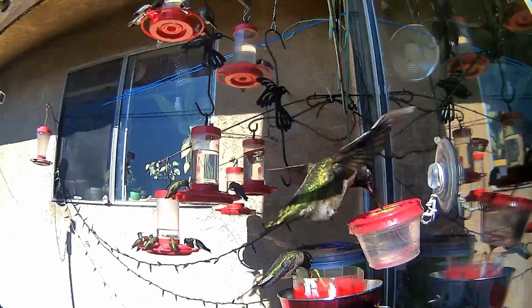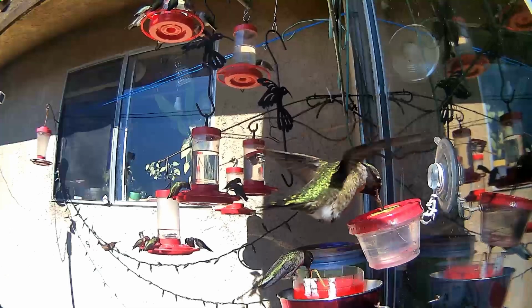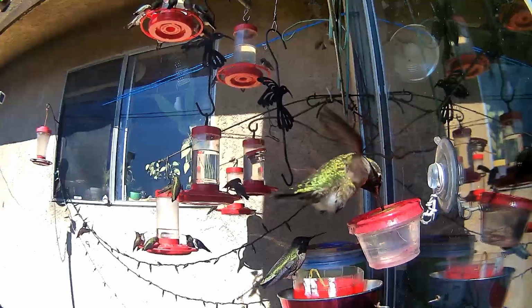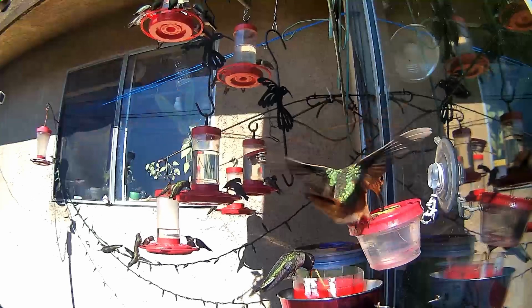But again, they love their dots, so I'm trying to make sure the dots I make are around the window, because some of them, they don't want to land. They just want to hover and feed. And of course, as you see the peanut butter cup down there, they like their peanut butter cups too. Look at that. They take turns.